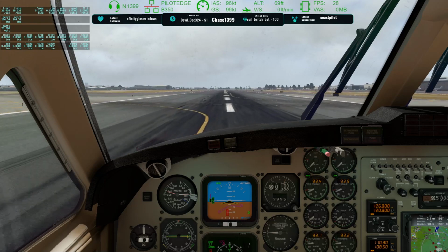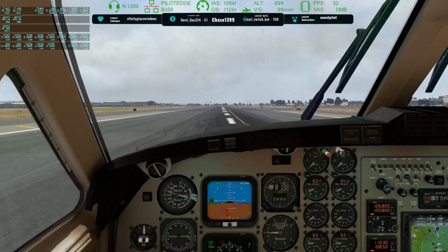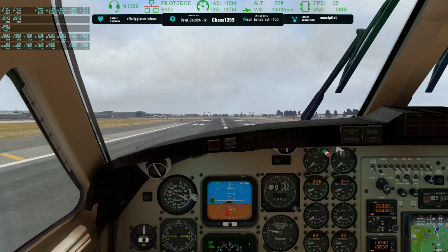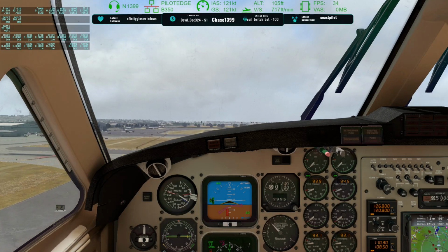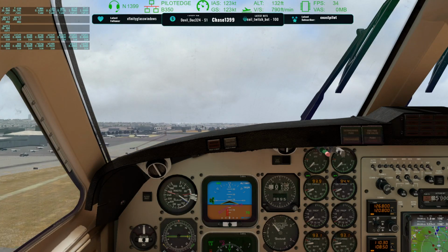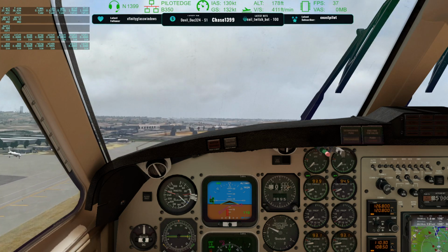November 1950 Foxtrot, contact Los Angeles Center 125.27. Rotate. 125.27, 50 Foxtrot. Positive rate. Gear up. Gear up. Attitudes check. Gear indicates up. Roger.